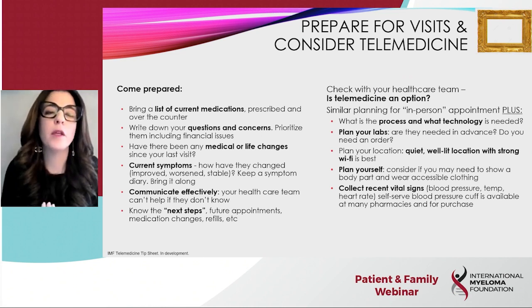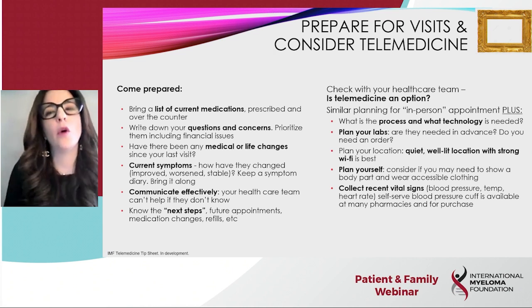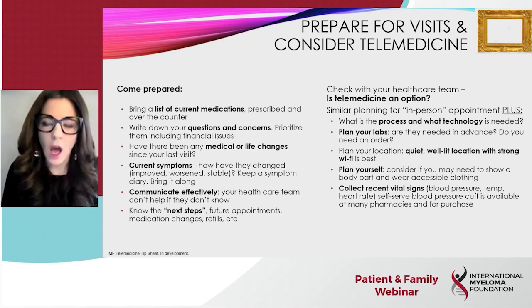Let us know if there's been any medical changes or life changes, and let us know your symptoms. Keep a diary, and share that diary with us. Something you might think is not important might be very important to us, so let us know. And never leave an appointment not knowing what your next steps are going to be. When is your next treatment appointment? When is your next follow-up? Do you have all the refills you need?